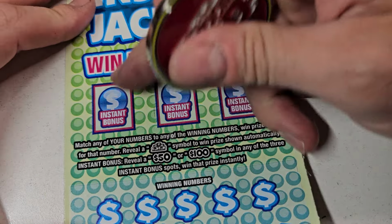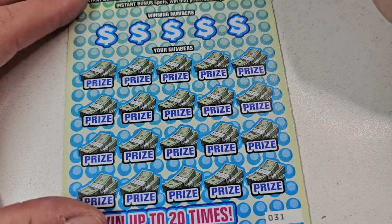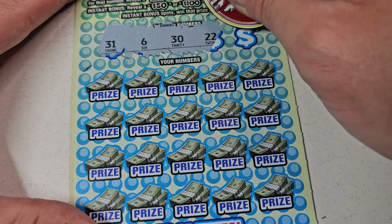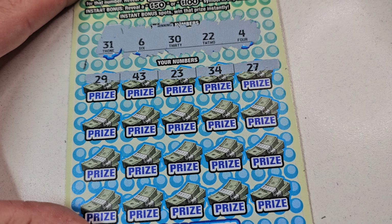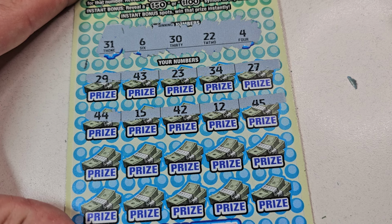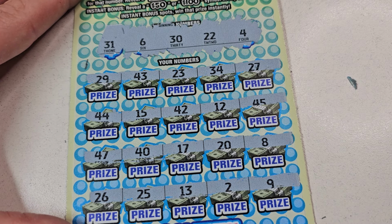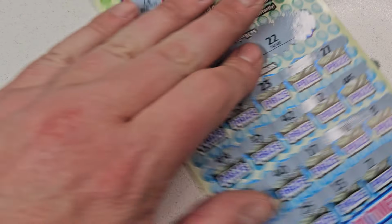All right, ticket 31. Come on, make it profit. Nope. I love the bonus spots on any type of game. It's awesome. All right, 31. We're looking for 31, 6, 30, 30, 22, and a 5. And last row. 13, 2, and 9. We did not go back to back.